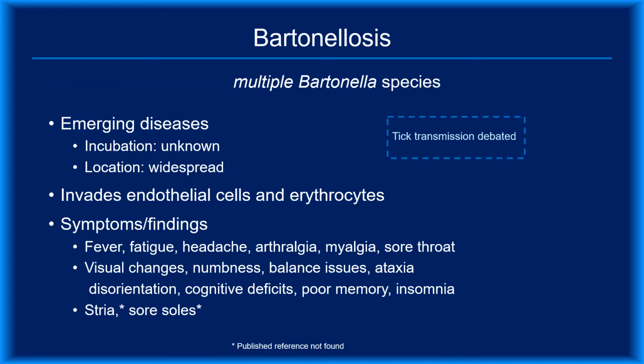Bartonellosis is the last co-infection to discuss. Although its transmission via tick bites is still debated, it is included here because the evidence supporting tick transmission is growing. Black-legged ticks in the U.S. are known to harbor Bartonella, and case reports have documented patients simultaneously infected with Bartonella and other black-legged tick-transmitted pathogens.